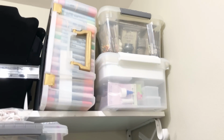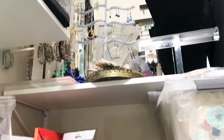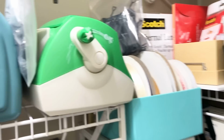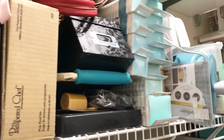Up there's all my Tim Holtz stuff. I used to make a ton of jewelry, which I need to figure out a better way to store, so I want my beads kind of out. I'm going to have to go through all this. But laminating, it looks crazy, but it is organized, and I know where most everything is until I reorganize, and then I cannot find anything.